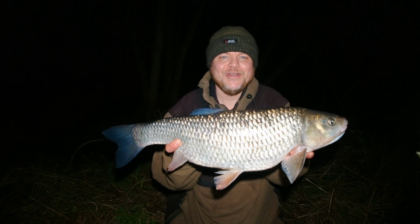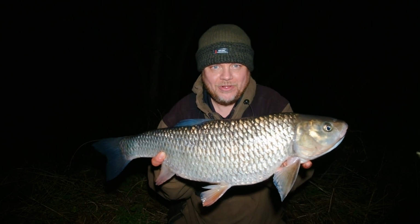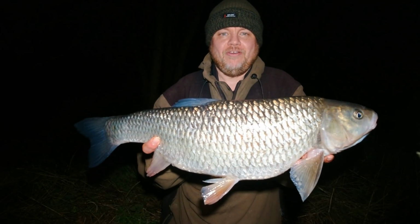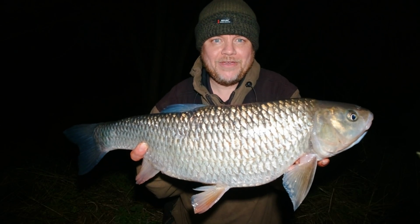Look at that, the prize. Always nice. And it's been such a cracking season for me with the chub. As I say, 6 pound, 15 ounces of prime River Kennet chevin. Let's get it slipped back, see it swim away healthy and vigorously.